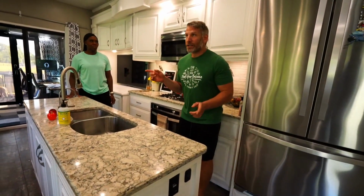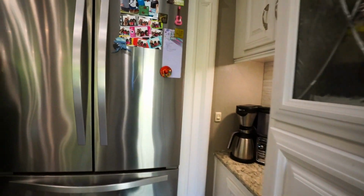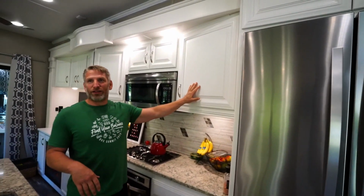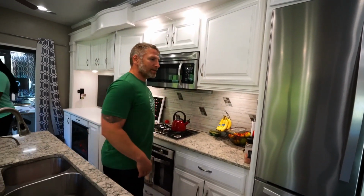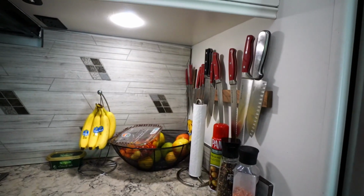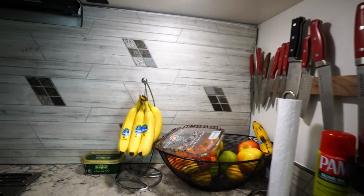So, if you look around here, we haven't really done a whole lot in here, other than we painted all the cupboards. It was a lot, baby. Which was a lot. Everything that's white used to be brown. And then it came with quartz countertops. Came with a really nice backsplash that we didn't have to modify. And we added a knife magnet because we like it that way.